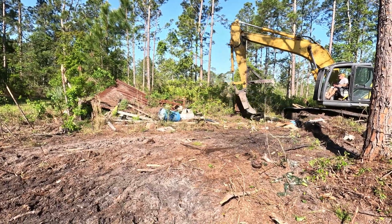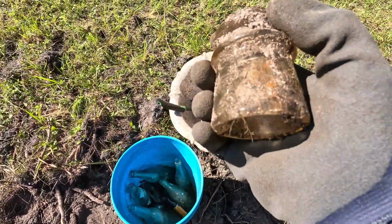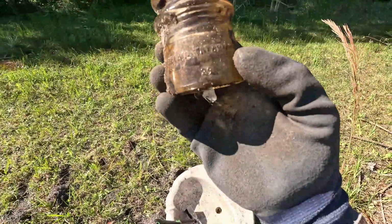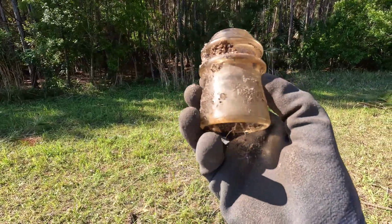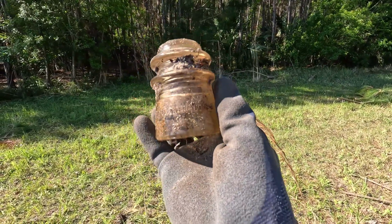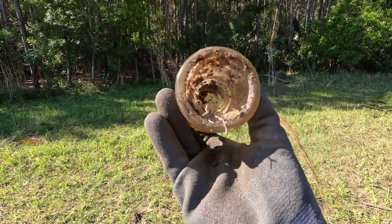I'm gonna look around for some bottles, see if he's scraping anything good up. Finding a couple things. Excavator operator just pulled a bunch of stuff off the top, and this little clear yellowish insulator came out. Pretty cool, made in the USA, and it says Whitall Tatum something, but yeah, that one, Whitall.